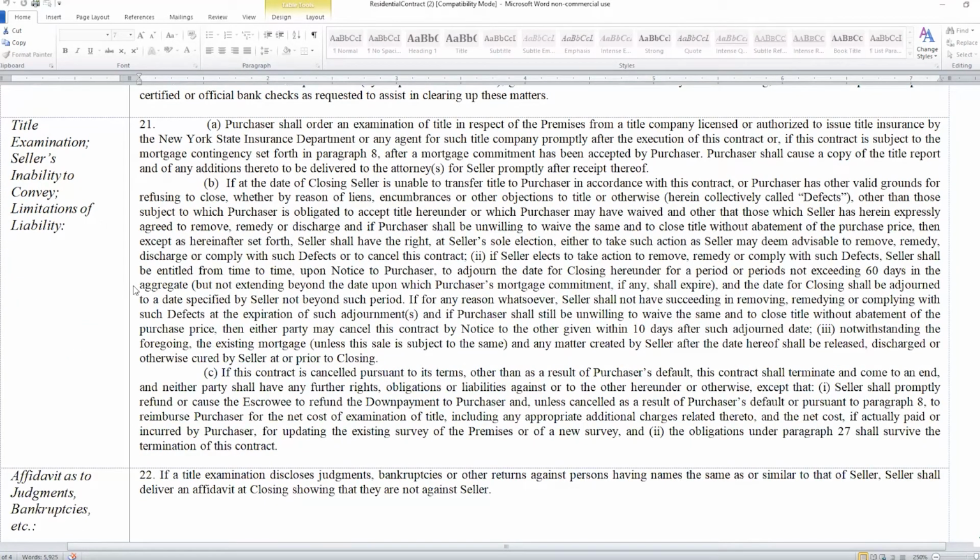Paragraph 21 talks about title insurance. So believe it or not, this paragraph says that the buyer's attorney could actually order a title search right here. Paragraph 8A says that after they receive a mortgage commitment. So believe it or not, some attorneys out there wait to order a title search until after their client receives their mortgage commitment, which, as we said before, could be 30 or 45 days into the contract. We don't do that. As soon as the buyer signs the contract, we order title. We want to be proactive instead of reactive.